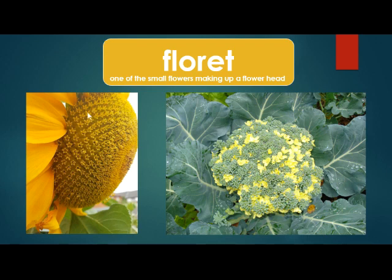In our story, we're going to look at a sunflower, and you can see in this image, in this photograph, the same thing is happening. Look, there's actually a bunch of tiny, tiny flowers making up this sunflower. It's really cool. So those are florets.